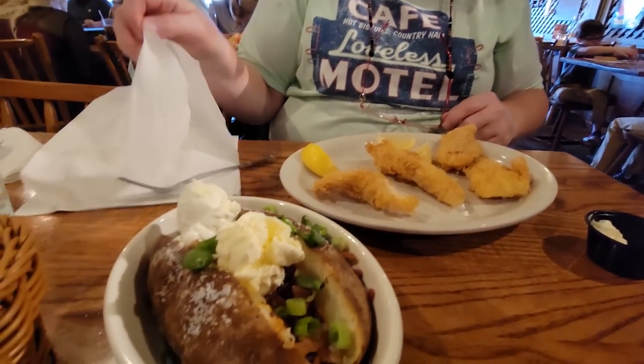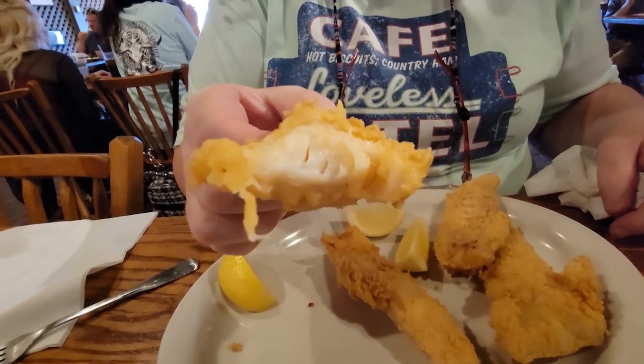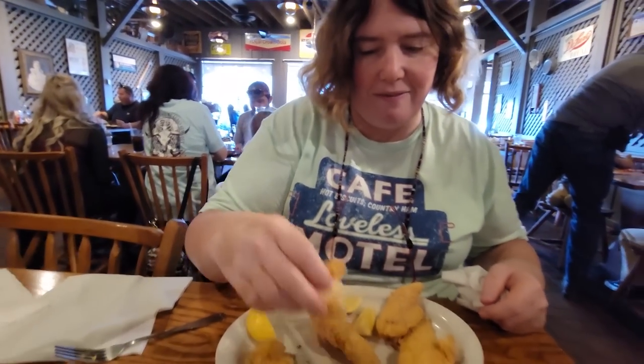Yeah. There's that baked potato again. Yeah, the fish does look. Oh, it fell apart on you, didn't it?